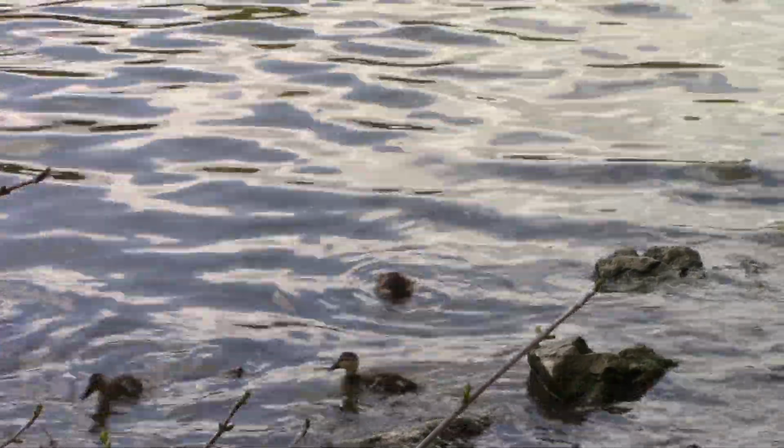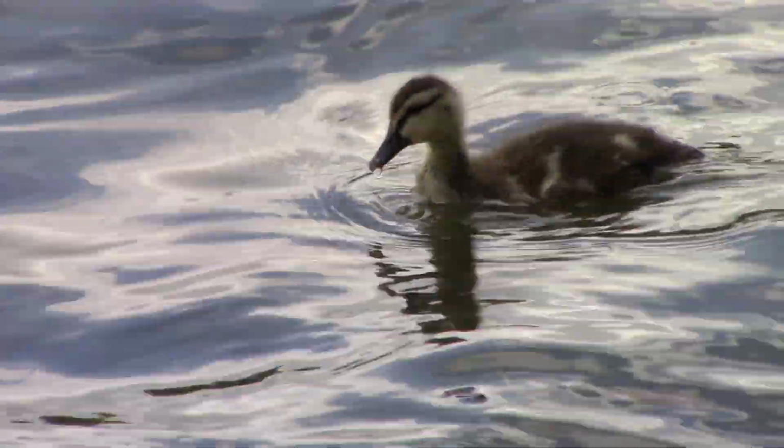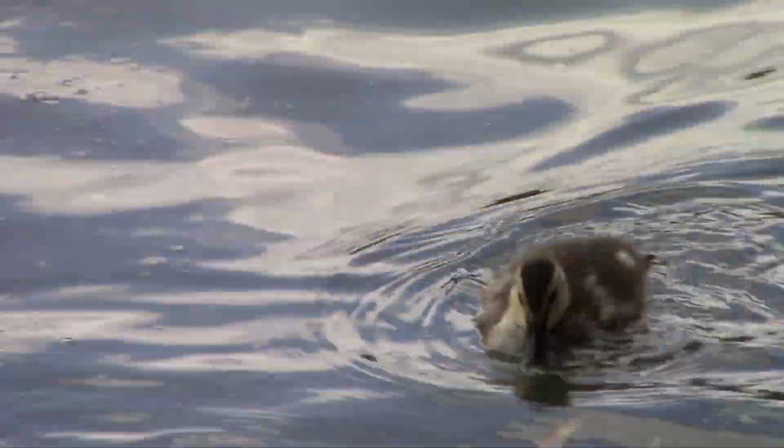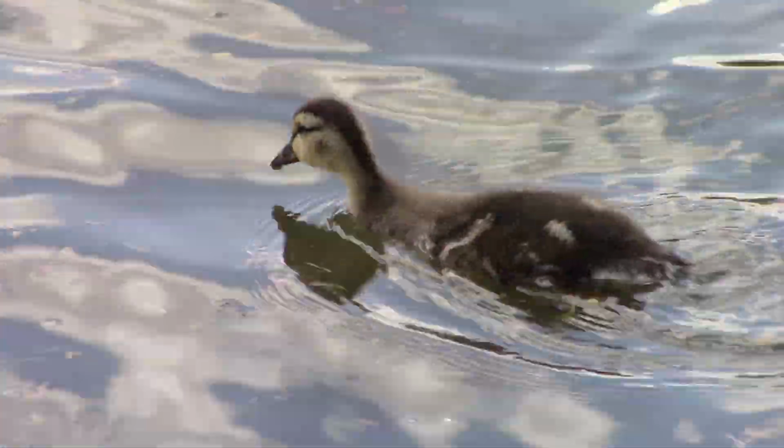Families of mallards like this are a great opportunity to study wildlife behavior and communication. You can hear the peeping of the chicks as they communicate to the parents and the soft clucking of the parents back to the chicks so that the group can stay together.